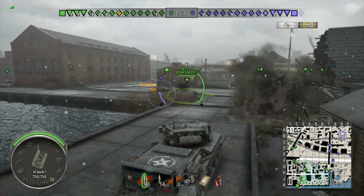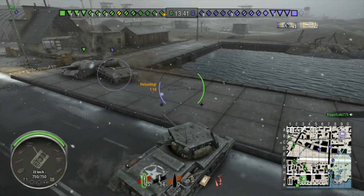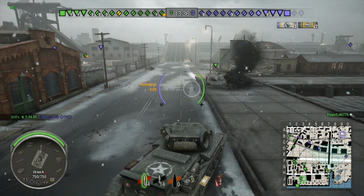And I'm going to go back and try and help the TD. There's a, is that a Type T34? T34? I think it might have been, or just a T34 I've got around behind him anyway, he's done.